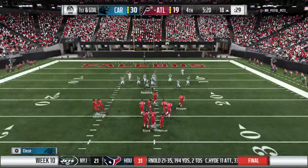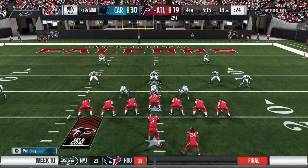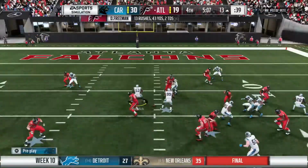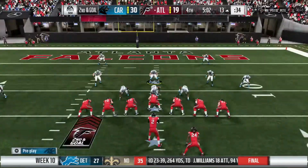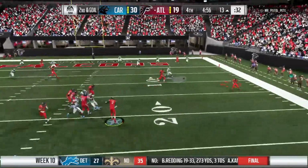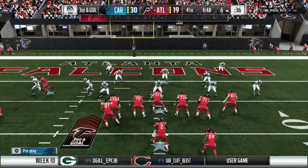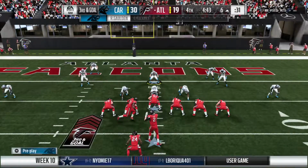A terrible spot for a holding call as they'll try again, but now from further back on 1st and goal. After the penalty, here's Freeman. And able to push his way forward here for a good little gain. And give him 5 that time as they draw a bit closer here for a 2nd and goal. On 2nd down, Ryan swings it out to the flat for Freeman. And he's going to be brought down just shy of the 5 at the 6. They'll wind up getting 7 on the completion, but they'll still be faced now with a 3rd and goal situation.